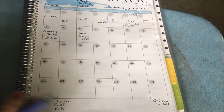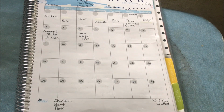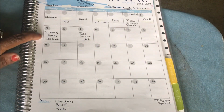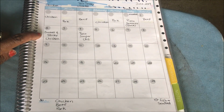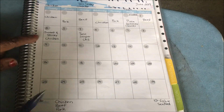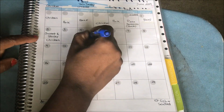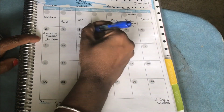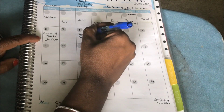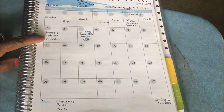Okay, you guys, so here is my monthly meal plan that I'm working with, as far as working on this freezer challenge. For the second, we're doing the sweet and sticky chicken. The chicken is in the oven, and we have that already working. I've already decided for Tuesday we're going to do the easy chili. So I'm going to take taco soup off. We're just going to go ahead and do the easy chili, and that is in the Southern Keto Cookbook.